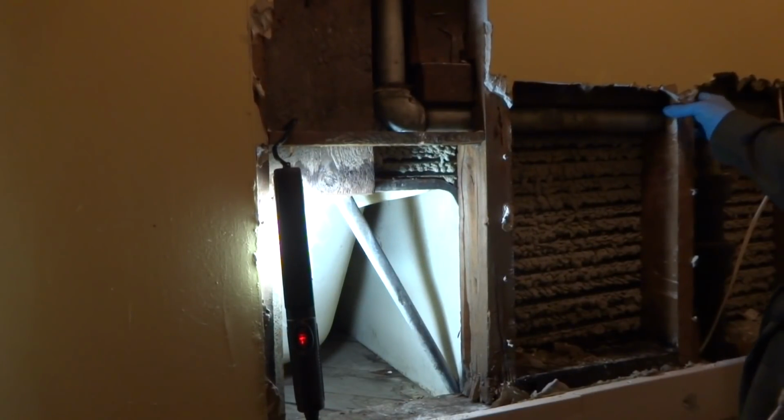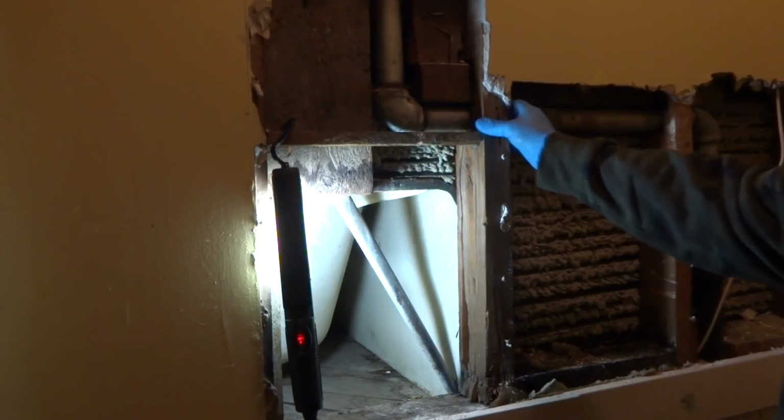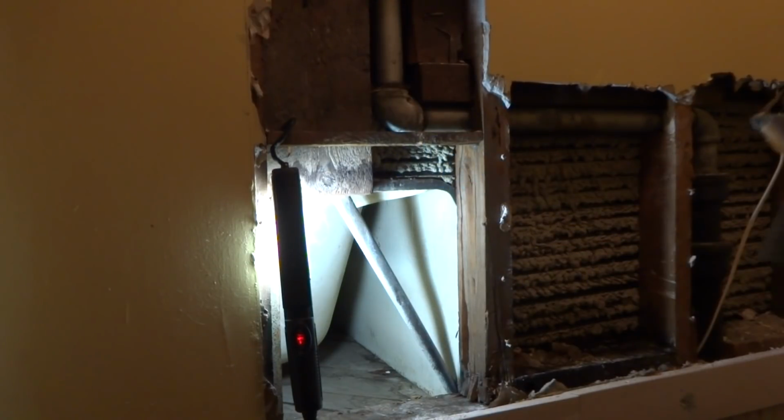All right, so we're gonna cut this wood out of the way. He's gonna patch it later.